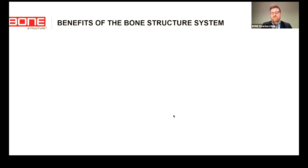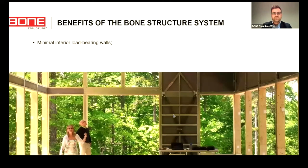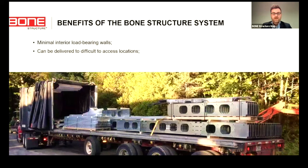And then what are some of the benefits of a Bone Structure home? So as you would probably assume, steel does have quite a bit stronger load-bearing capacity. So we can have larger spans, typically with less of a need for interior load-bearing partitions. It's a great system for island builds or any location that is a little bit more remote, or say down a long winding road up in the Muskokas, Parry Sound. You get into a lot of these properties.